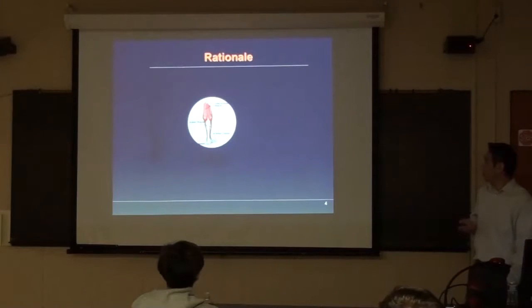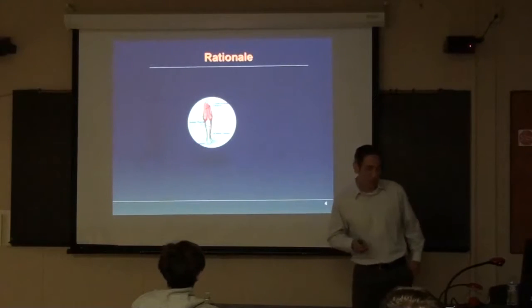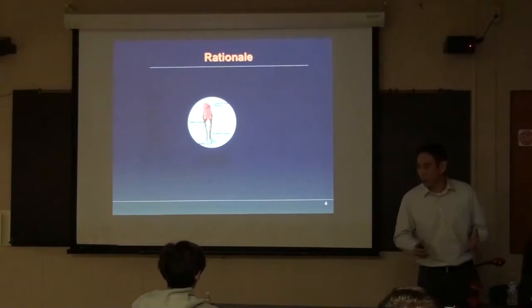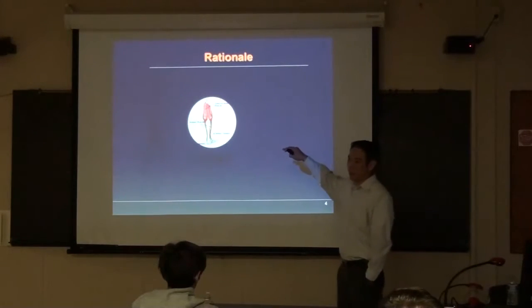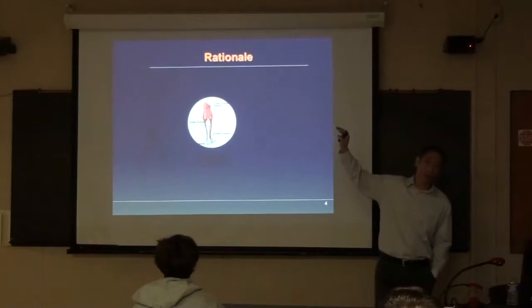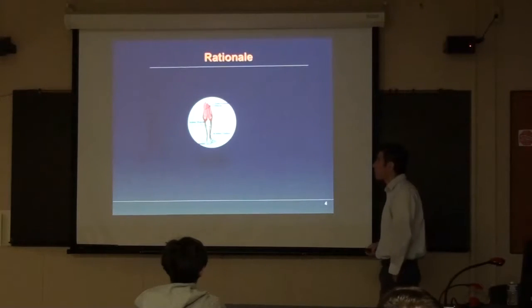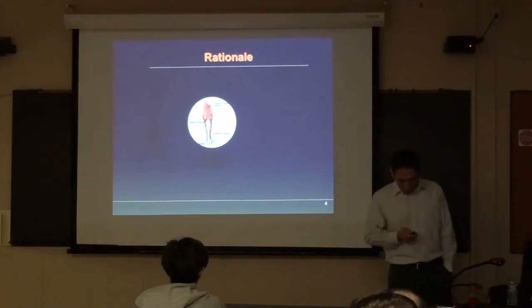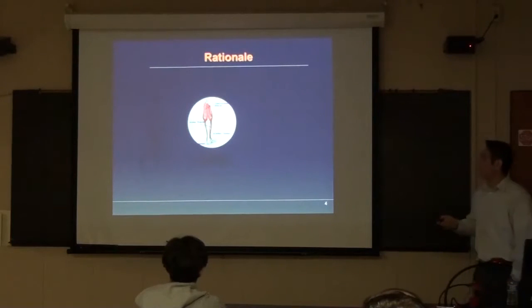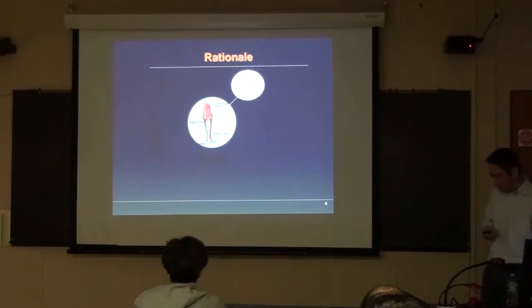Okay, another slide. I just want to show you why we are interested in this particular group of muscles. As we all know, we walk around, ambulate, either walking or running. And this particular group of muscles, we call it the calf muscle, or plantar flexors, or triceps surae muscles. That's the three muscles. They play a very important role during ambulation. And any problem they experience is going to impact the gait. I'll just give you some examples.